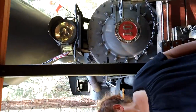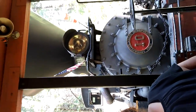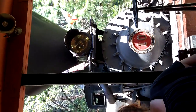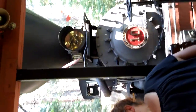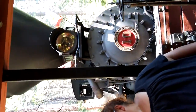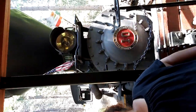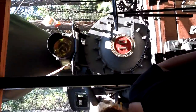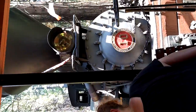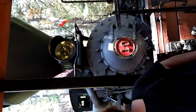The gauge is the distance between the two rails. Narrow gauge is 36 inches, as compared to standard gauge, which is 56 and a half. The lumber company liked the narrow gauge because they did not have to cut such a wide road in the forest to lay the track down. They could also make much tighter turns to follow the contours of the mountain.